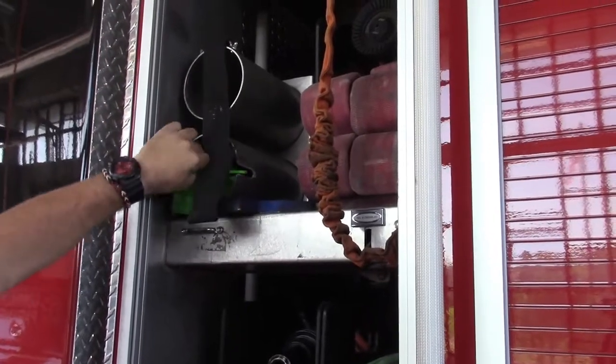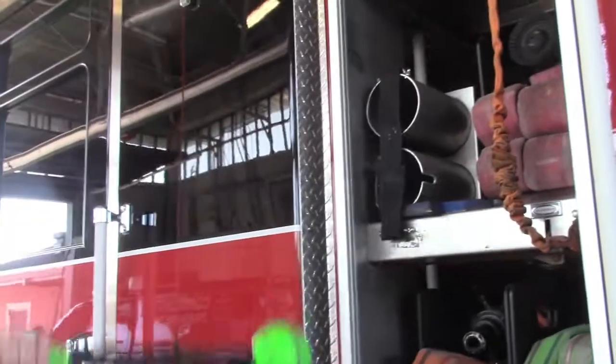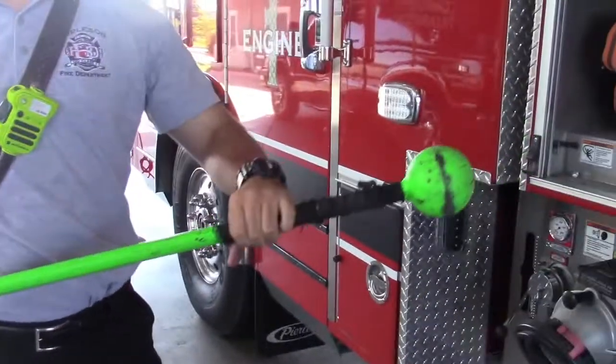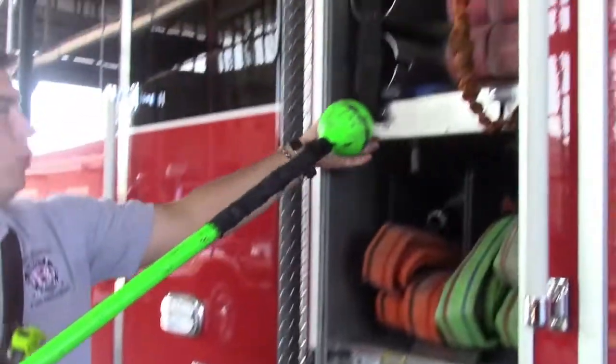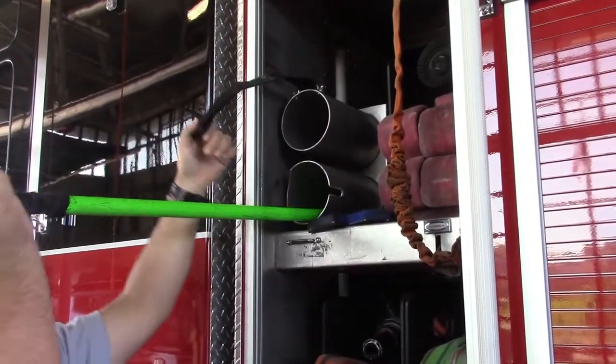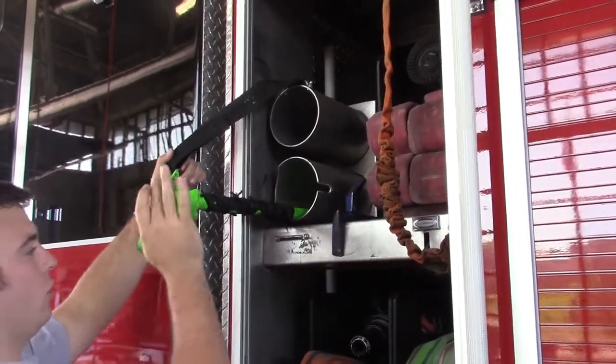Our wrecking ball. I'll pull this out and show it to you. Wrecking ball. This is for pulling and sealing and having to smash in walls or whatever we're having to do that requires heavy work. Got a hook right here at the end to scrape, pull trash if we need to, or anything of the sort.